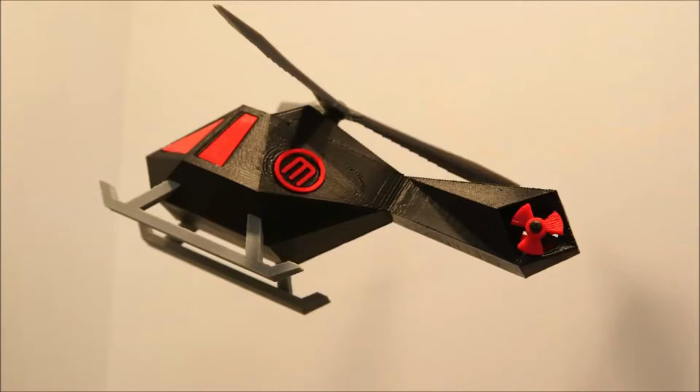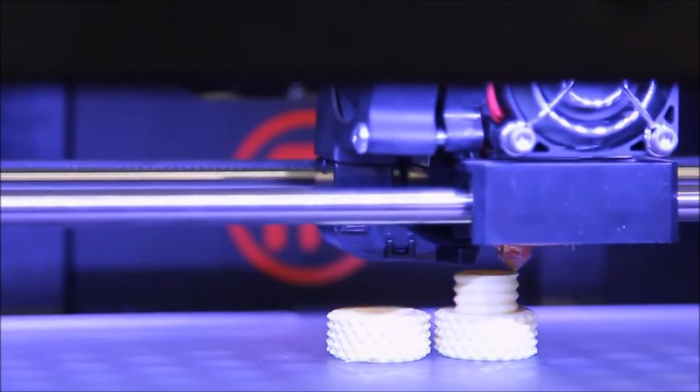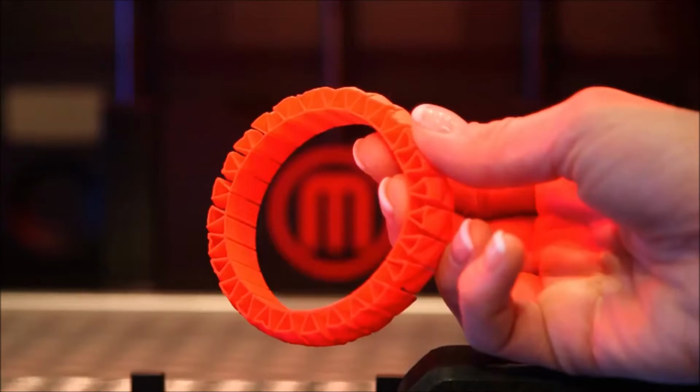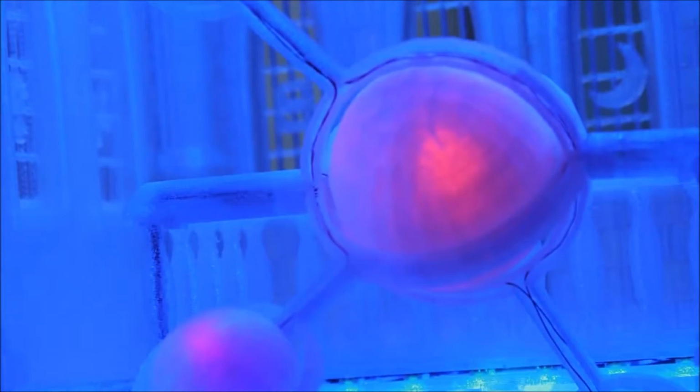3D printing is a constantly evolving technology, and since the emergence of rapid prototyping in the late 80s, it has been called the most cost-effective method of creating prototypes for product development.